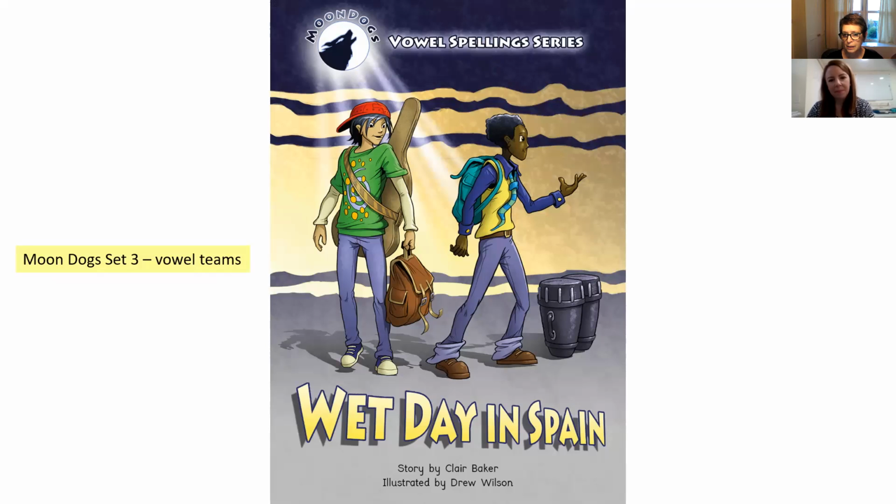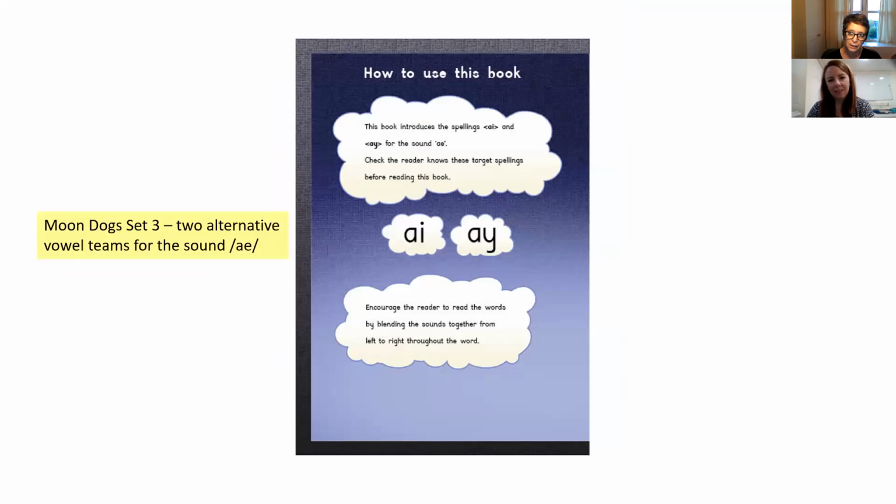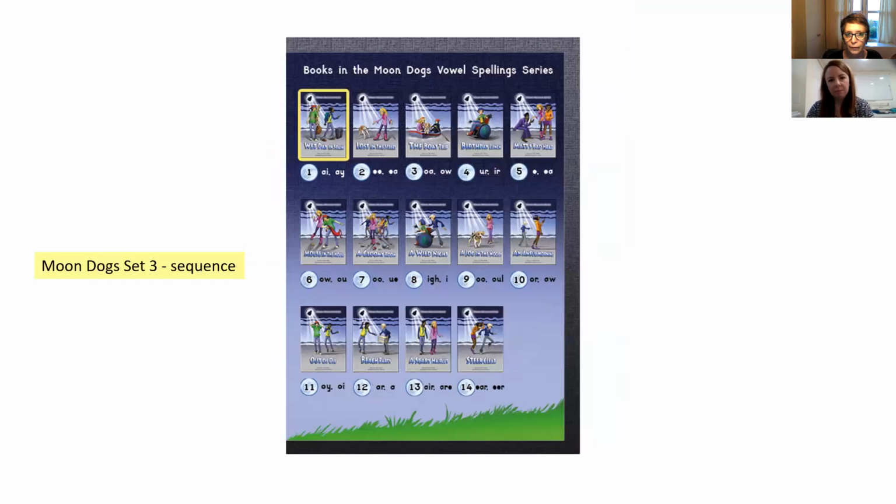Moving on to vowel teams. This is now Moondog Set 3, and you can see how this time, because it's for struggling readers, we have only 2 alternative vowel teams for the sound A. For kids who struggle, who are very daunted by many alternatives, I might start with this and then introduce a book with more alternatives. So this is our Moondog Set 3, and it has 2 alternatives for every vowel sound. And here you can see the scope and sequence. Two alternatives for every vowel in every book.